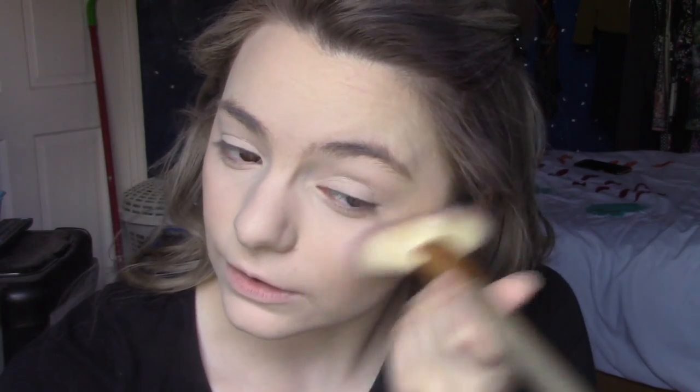I say that now and then I'm going to put loads on and it's not going to look natural at all. I'm going to highlight the usual areas. Cheekbones, of course, nose, cupid's bow, say it in every video, chin, and I also do my temples a little bit as well. I like the bronzer and the highlight to kind of mesh together. I don't know if that makes sense, but I don't like them to be in two different areas. I like them to blend in with each other.